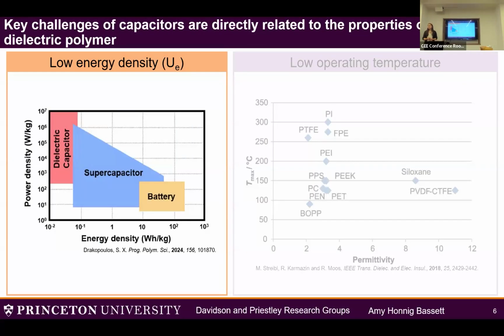However, conventional capacitors do suffer from two key challenges, which are both directly related to the polymer that is chosen. The first challenge is this low energy density. When we compare dielectric capacitors to other energy storage systems, such as supercapacitors or batteries, we see that they have a much lower energy density compared to those systems. And when we're integrating conventional capacitors, this often leads to very large devices and can cause difficulty in integration.